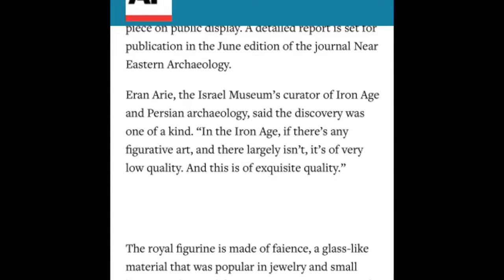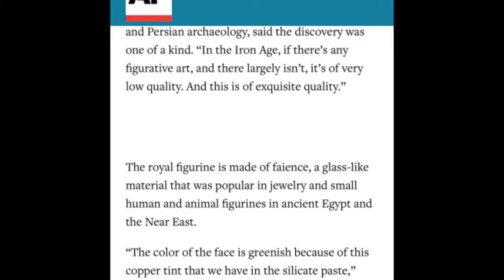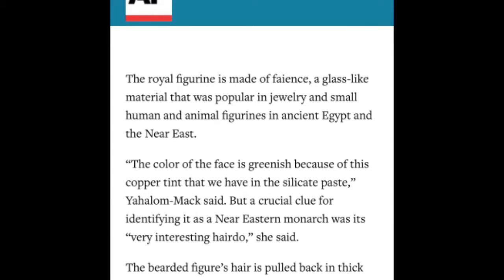It says, Iran Ari, the Israel Museum's curator of Iron Age and Persian archaeology, said the discovery was one of a kind. In the Iron Age, if there is any figurative art, and there largely isn't, it's of very low quality, and this is of exquisite quality. The royal figurine is made of faience, a glass-like material that was popular in jewelry and small human and animal figurines in ancient Egypt and the Near East. The color of the face is greenish because of this copper tint that we have in a silicate paste.